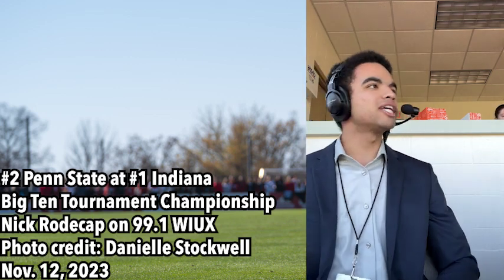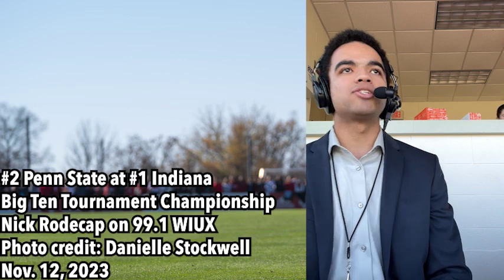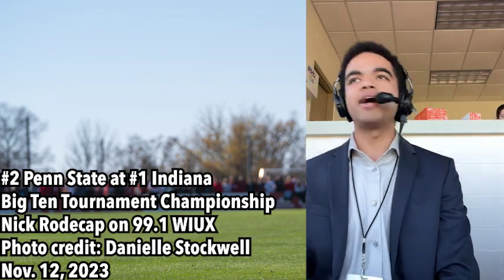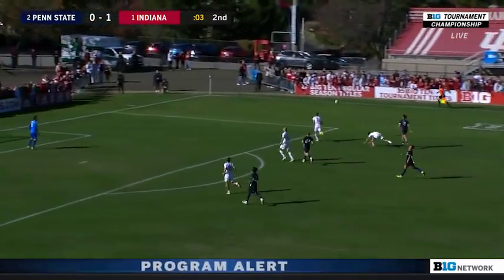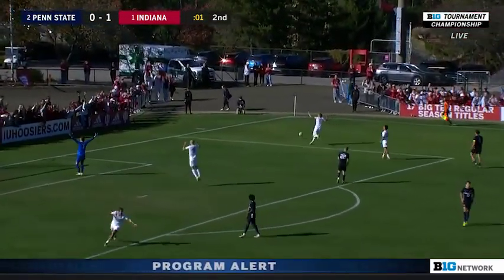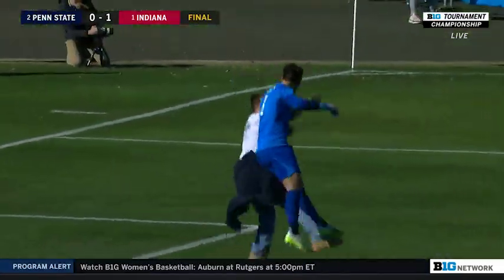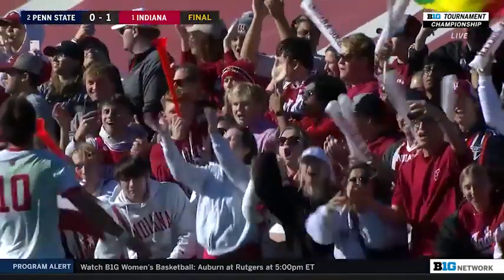One final quick chance for Penn State. 11-10. Shakes near the 18. Penn State's got to go quickly. Cisse working across midfield. One final look. 4-3. Ball rolls towards the corner. And for the 16th time in program history, Indiana has won the Big Ten tournament.